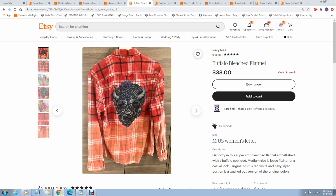Buffalo bleached flannel. See, again, it doesn't even say shirt. You've got to describe what you're selling. So this should be something more like red buffalo bleached flannel plaid shirt. Plaid and flannel go hand in hand.